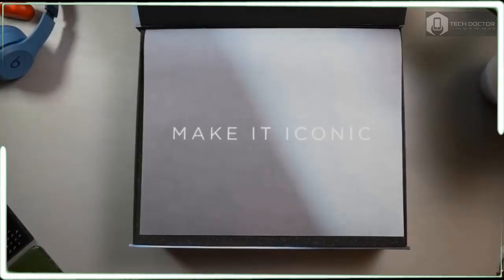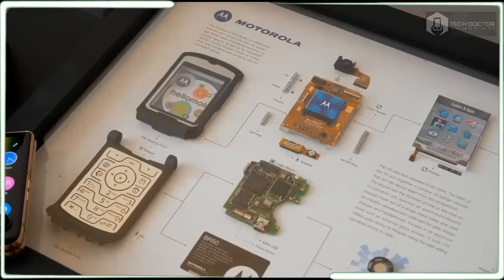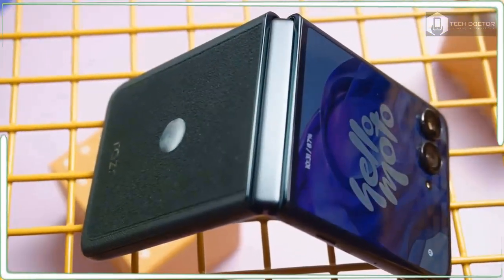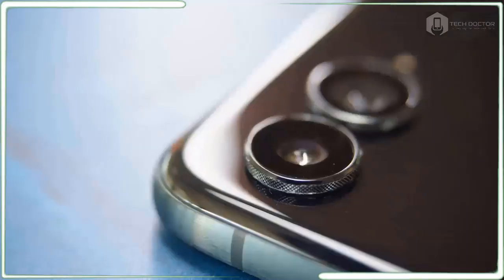Motorola injects the Razr Ultra 2025 with bigger hardware upgrades that make the flip-style phone more powerful than anything else prior to it, all while deepening its experience with Moto AI. However, all of this amounts to a steeper cost.